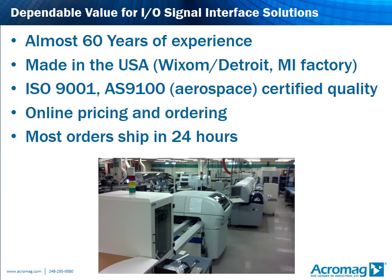Our mission is to provide dependable value with a wide variety of signal interface solutions. Acromag designs and manufactures all products at our factory near Detroit, Michigan. Signal conditioners are produced on the same manufacturing lines as our embedded computing products, which must meet strict military and aerospace standards. For convenience, you can place orders on our website and get fast delivery from large in-stock inventories.